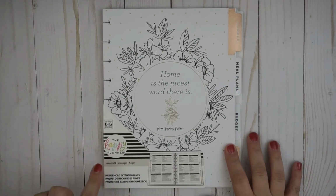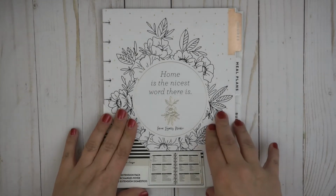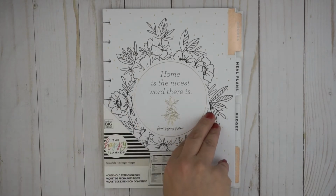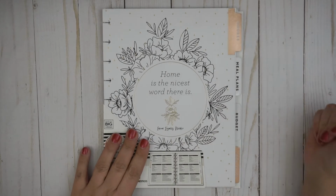Today I thought I would show you a little glimpse of the extension pack from the Happy Planner. It's the household extension pack, and I'm pretty excited to incorporate it into my planner this year. I feel like it's just going to help in 2020 to keep things a little bit better organized and flowing well.